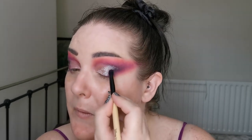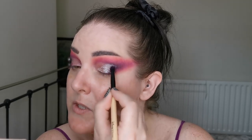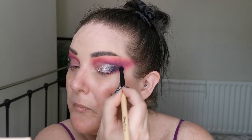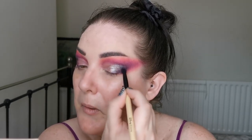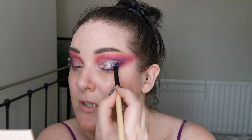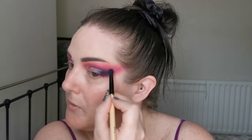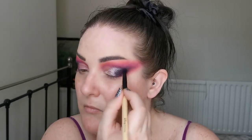Just going to quickly go in with a bit of purple just to see if I can mesh that a bit. Maybe the black and the purple. Doesn't have such a harsh line there. Oh, yeah, that's just a mixture of the black and the purple. Yeah, that is super nice.